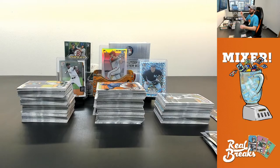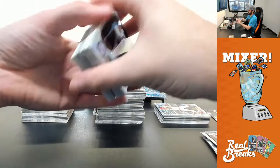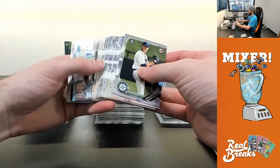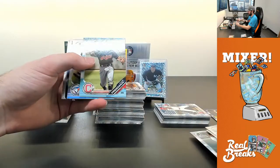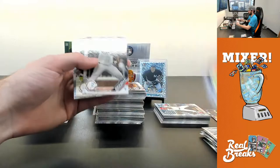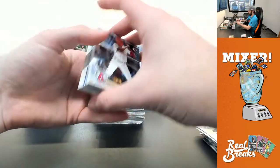Does Series 2 or Update have a lower print run than Series 1? Update is a much lower print run. Part of it is Update is not in the complete sets. But my understanding is that Series 2 is a little bit shorter printed. Tyler Freeman out of 499. So that was pretty more Series 1 because there's not a whole lot to rip, so people rip a lot more of that.